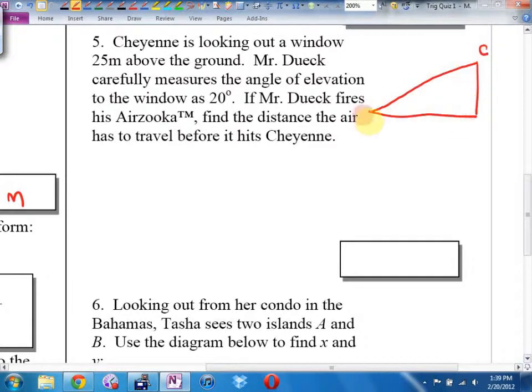So here's Cheyenne. Here's Dueck. Angle of elevation, that's this one here, 20 degrees. 25 meters above the ground. Am I going to put the 25 on the slanty side, the flat side, or the vertical side? Vertical, yeah, above the ground, sure. Vertical. Find the distance the air has to travel before it hits Cheyenne. I'll call that X. Am I going to put the X on the slanty side or the horizontal flat side?